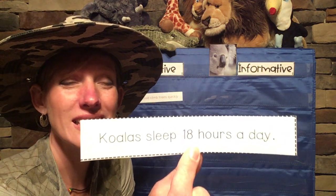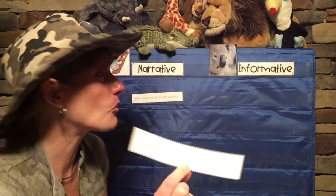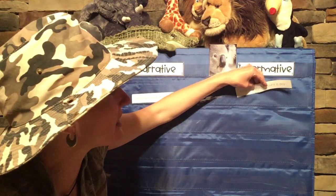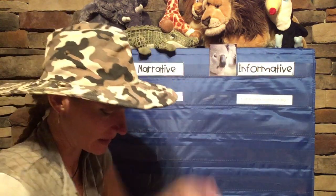This says, koalas sleep 18 hours a day. Do you remember we read about that in our nonfiction book? Yes, that's informative. They're giving us some information. Koalas sleep 18 hours a day.